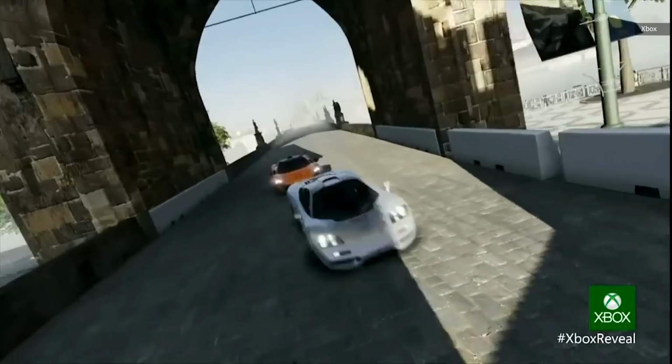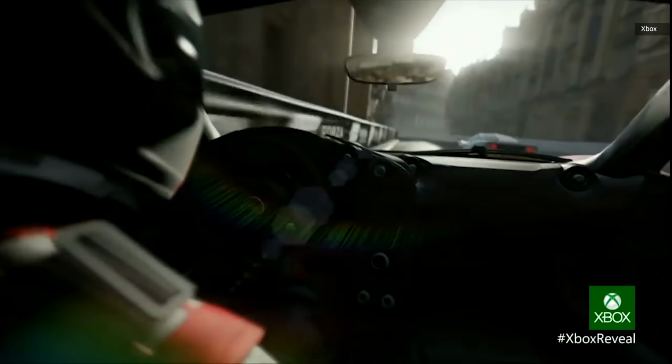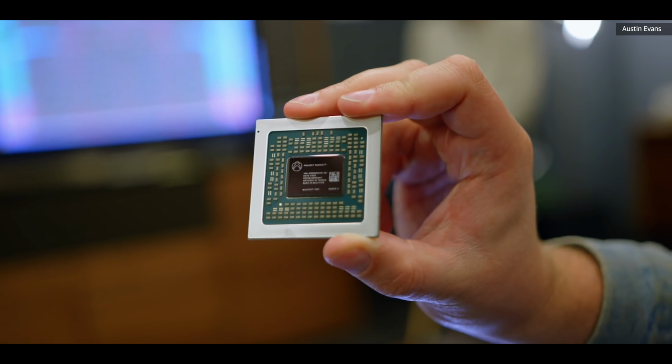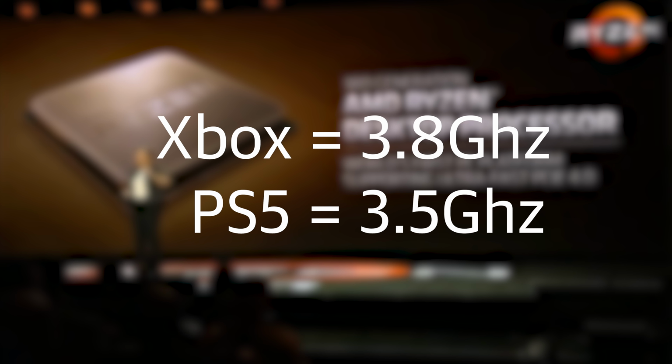Now, clearly this didn't entirely matter. It's not like these systems didn't still play games that looked great, but they were launched with a chip that was at the time already pretty slow. Not anymore. The Series X and PlayStation 5 are both launching with processors based on AMD's current modern Zen 2 design, at 3.8 GHz and 3.5 GHz respectively.